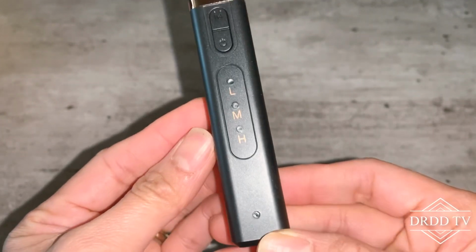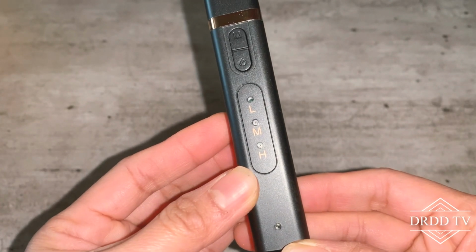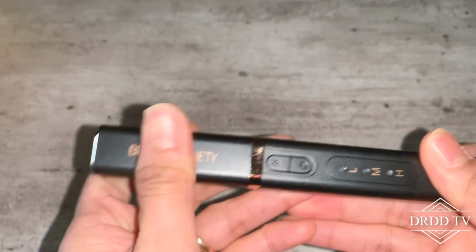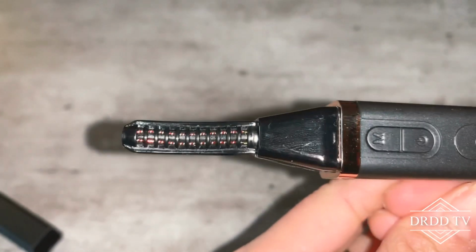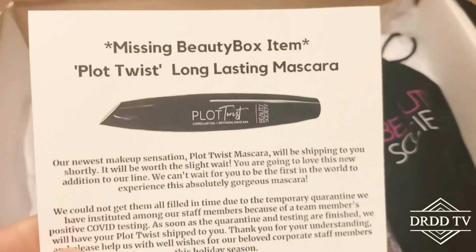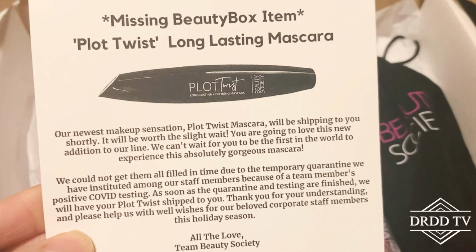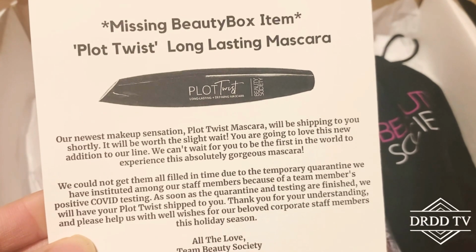There you can see the shift key, the power key, and the low temperature indicator. So cool. It's fully rechargeable and super easy to use. And there's a missing beauty box item. It's Plot Twist Long Lasting Mascara. I can't wait to get it so I can use the heated eyelash curler.